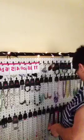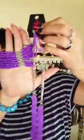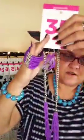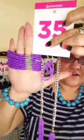I have one of these left. This is your purple sea bead with your silver. And I have a matching CB necklace to go with it. This is the only set that I have of this. This is last year's sea beads. We're going to do set 35. If you all see something you like, just comment the number and I will fill bins after the live. Number 35.